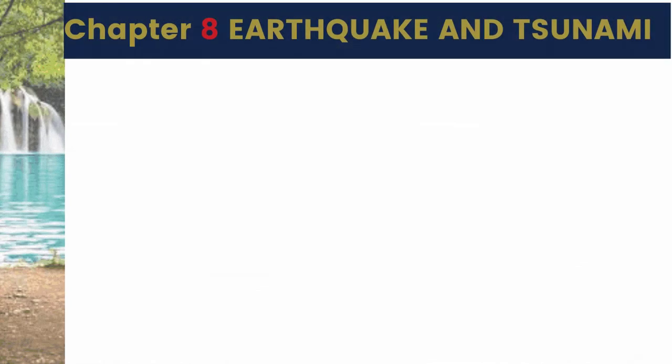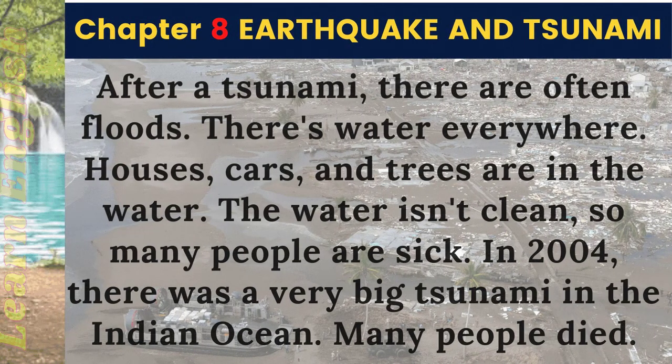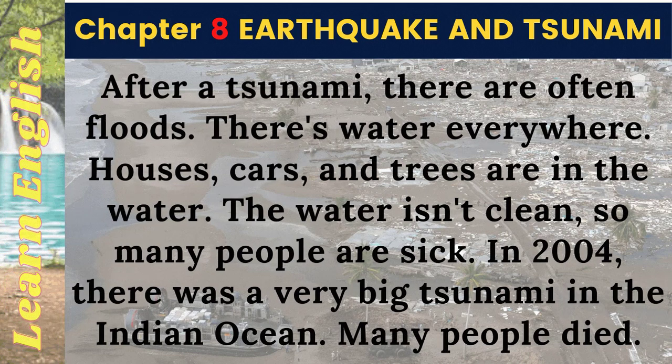After a tsunami, there are often floods. There's water everywhere. Houses, cars, and trees are in the water. The water isn't clean, so many people are sick. In 2004, there was a very big tsunami in the Indian Ocean. Many people died.